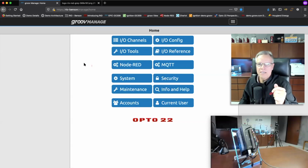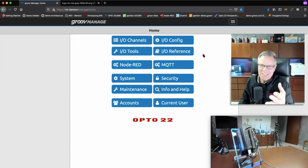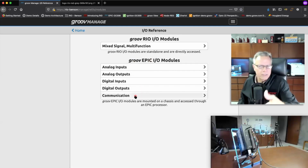Okay, pretty slick. We've covered a lot relative to getting the device set up and a little tour there. It is an I/O system, so let's jump into the I/O. We'll start with the I/O reference. And here you'll see that I've got my Groov EPIC modules. Remember my EPIC here. And this is just for your own reference.